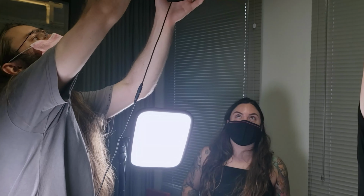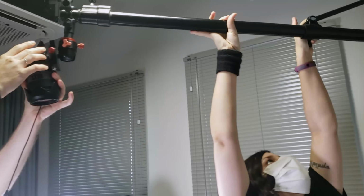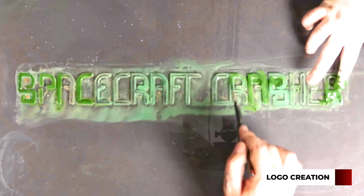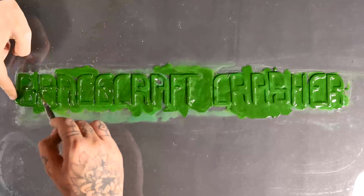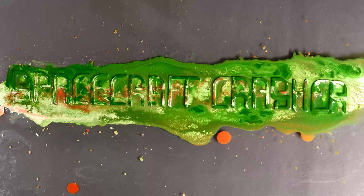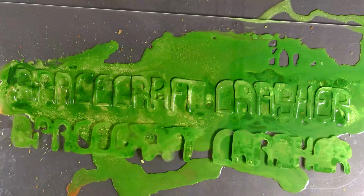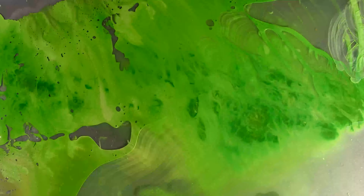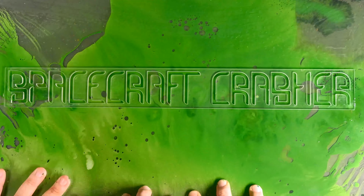Luca, Lucas, and our art team, Marcia and Luisa, set up the pieces to start shooting the analogic logo. For this bundle, we decided on an analogic method using paint to create the Spacecraft Crashers logo. Lucas designed the acrylic template of Yame's lettering. And after some editing by Julia, we had a final logo.